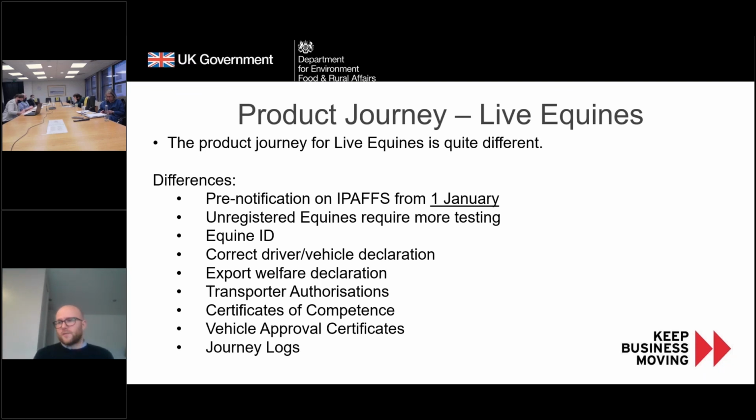Between January and July, documentary checks will be carried out remotely. Equines can enter GB through any point of entry. Physical and identity checks may also be undertaken on a risk basis at the point of final destination. From July, all equines will need to enter Great Britain through an established point of entry with a border control post. Documentary checks will continue to be carried out remotely. Risk-based physical and identity checks will be carried out at the border control post.